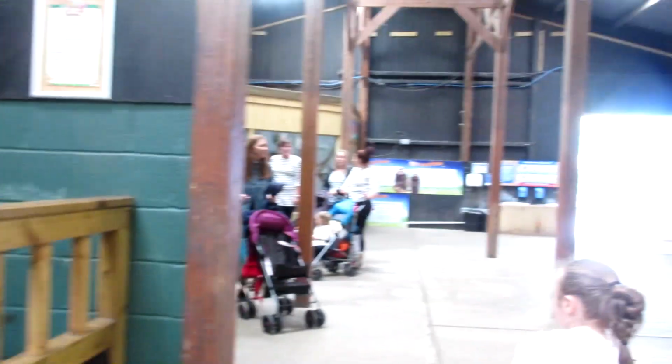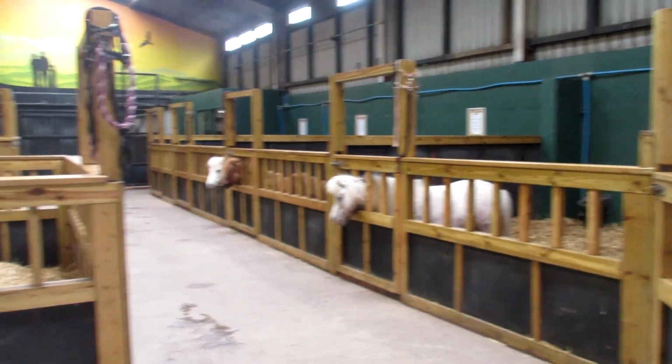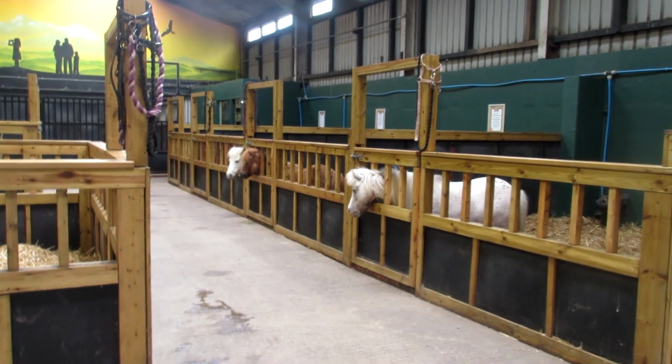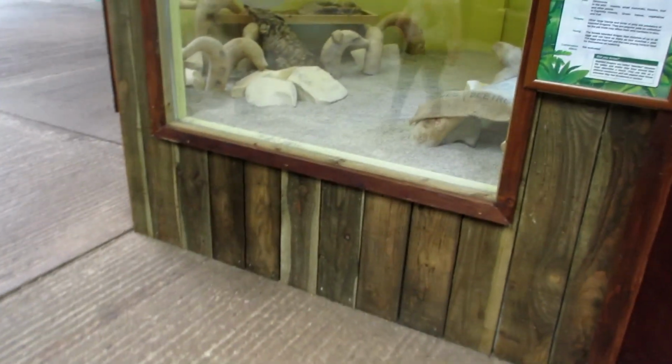So we've just come into the other side of the barn. And there's some donkeys and a couple of ponies. There's lots of empty enclosures in here. But we can stroke one of the ponies. So what are we going to do now? Should we show everyone the bearded dragon? There's a bearded dragon.